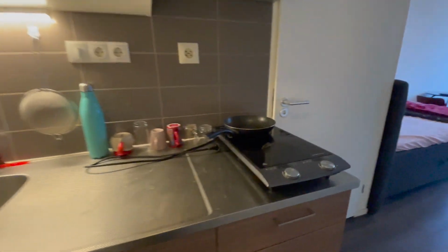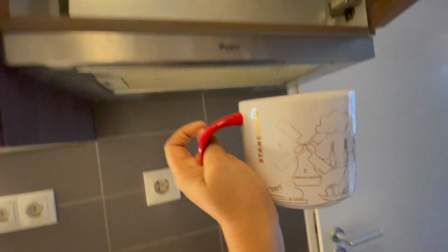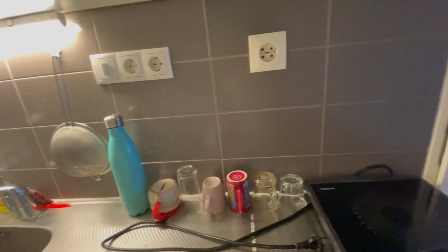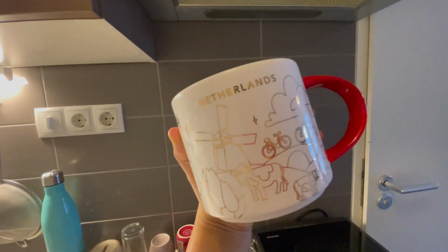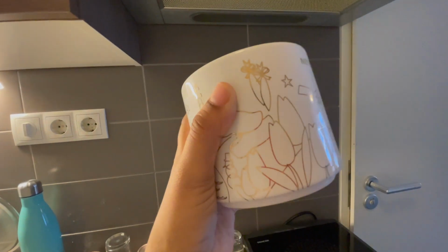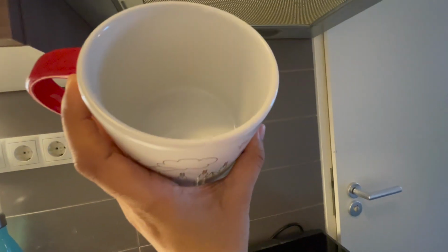So here we are. This is the stove, kitchen, whatever, and you get a little bit of pans like this and few other things. There's another storage space here, which is a lot of stuff which I have kept. And this is my cutest mug of all time. This is a gift from my Secret Santa, and this is such a nice mug from Starbucks, and it has all Netherlands things over it, like this cute little windmill. You have these tulips, and you have the Christmas markets, you have these boats. So I really love this one.